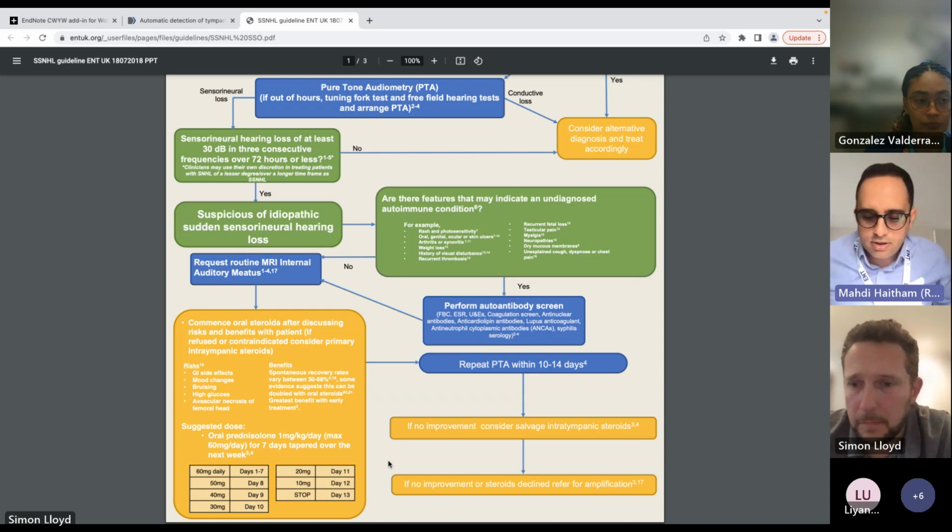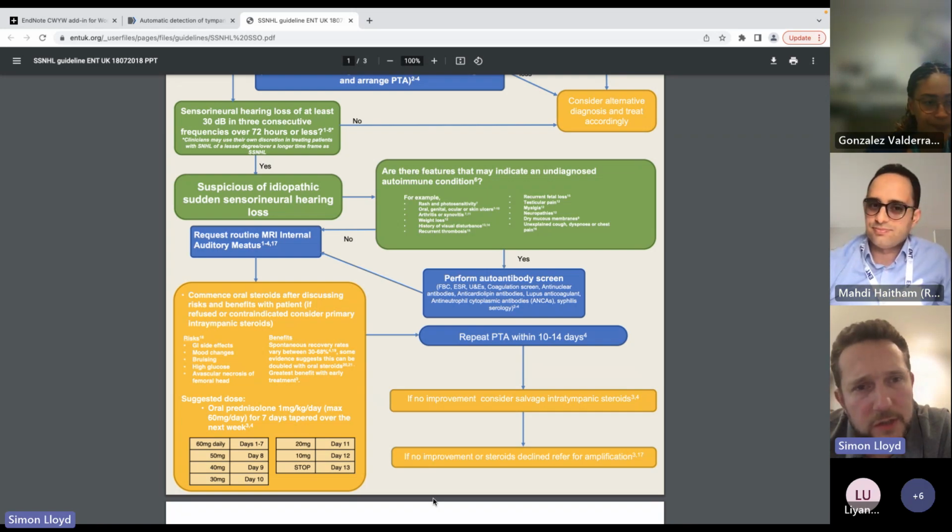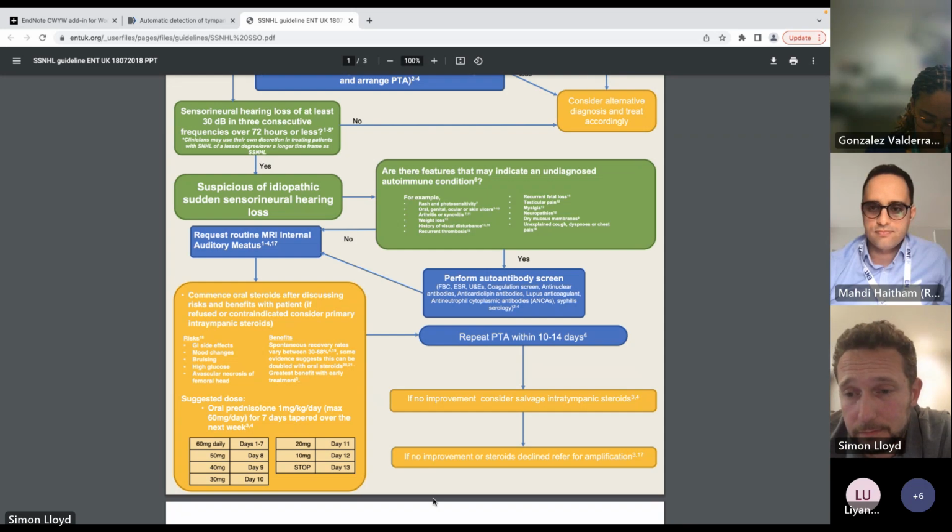Thanks, Prof. Can I ask about this period of 6 weeks? If you had a patient who exceeded the 6 weeks, you wouldn't offer any oral or intratympanic steroids, right? I think if they've reached the 6 week mark, they've missed the boat really with treatment, and then you're just stuck dealing with whatever hearing loss they've got. But we can still inject before 6 weeks time. Yes, that's what I do.